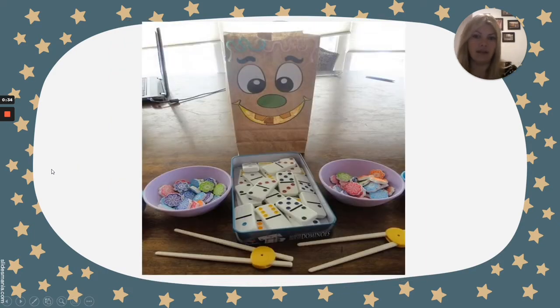You might then decide to do something like this. So it might be where you're using a resource you've already got, like dominoes, and creating maybe a matching game. So can you pick out a domino that's got 5 pieces on, and then can you pick out 5 items to match that game then? So again, it's about being creative.